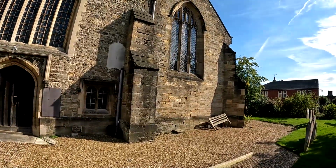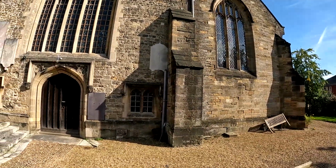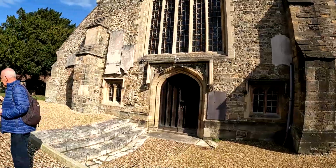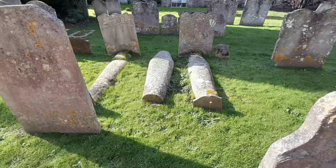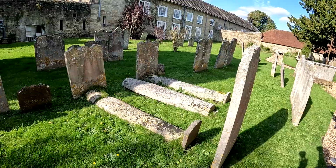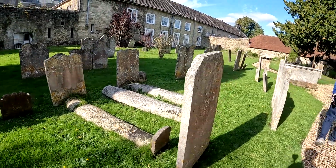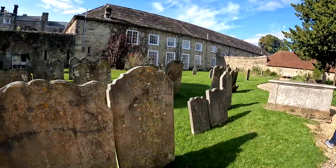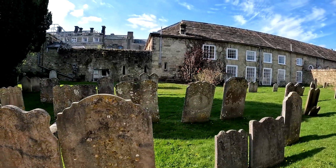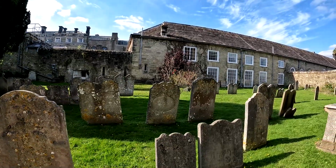And as you can see, the church is predominantly built of stone with big buttresses. This is the west end, so that's where we've started. Just here are the graves that we noticed straight away when we came in, and these are the same types of graves that Steve and I saw in Rye when we were down in East Sussex. So this is all part of Petworth House, I think, that the church backs onto.